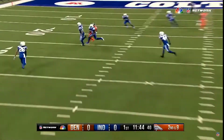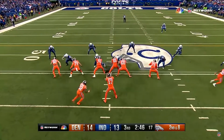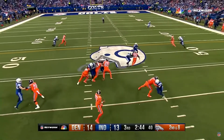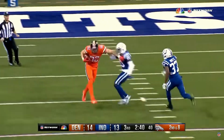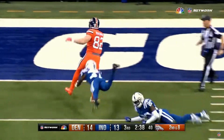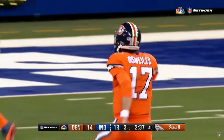Brock Osweiler had replaced Siemian earlier in the game after the starter injured his shoulder. With the Broncos up 14-13, Osweiler threw a perfect pass deep down the middle of the field. As the play unfolds, the fans at home could see Heuerman broke free momentarily as it was happening.